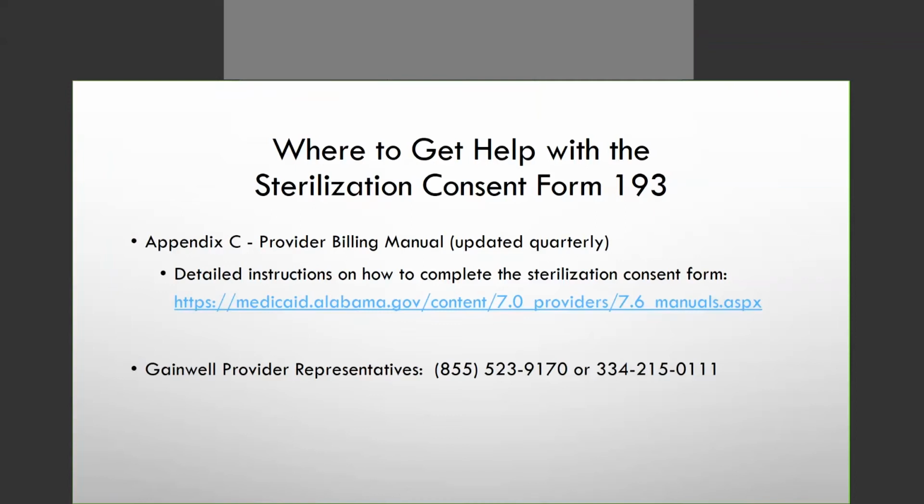Please remember, if all else fails, I beg you to look at this form before you send it to Gainwell and be sure that the signatures and the dates are all correct. If they're not, before it leaves your office, you can tear that consent form up and start all over again. It is so very important, because if the signatures on this consent form are not correct, that stops payment for the provider, the hospital, and the anesthesiologist. Please remember, Form 193 is the first step in getting your services paid for. Thank you.